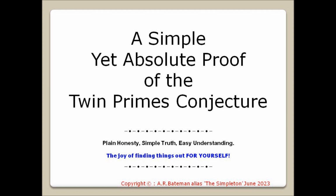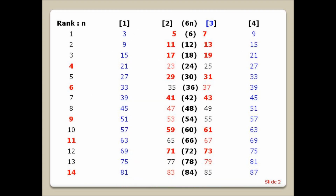A simple yet absolute proof of the twin primes conjecture. My motto: plain honesty, simple truth, easy understanding, the joy of finding things out for yourself. Since this proof is obvious once its simple nature has been revealed, the steps that follow might seem childish to the elitist mind, but therein lies the beauty of the proof.